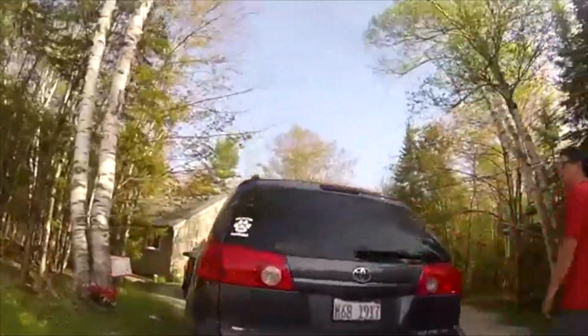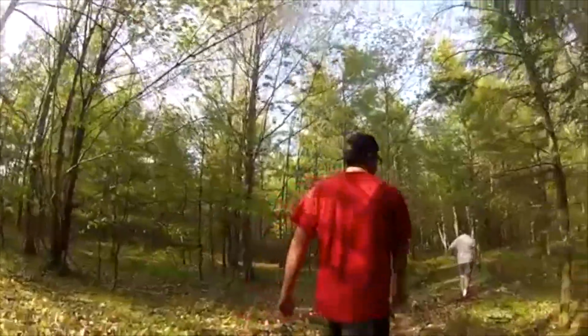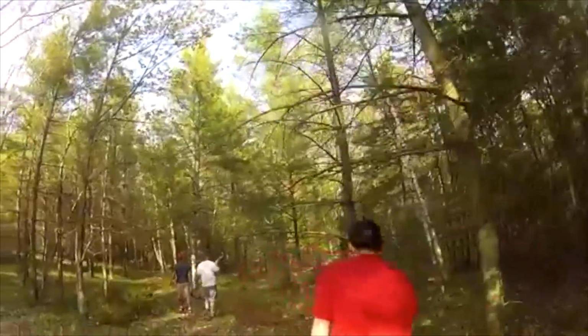We used that Toyota Sienna a lot for that game. The sliding doors made us feel like action heroes. My point being is that I've never owned a Toyota Sienna, but I have all these memories with one, and that is what makes these cars so good.